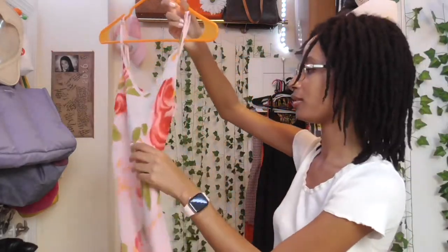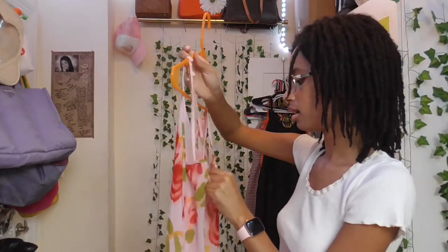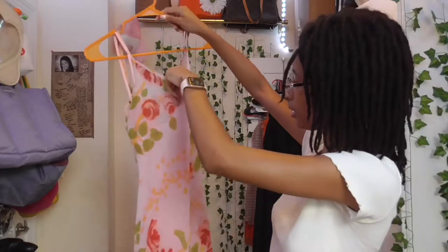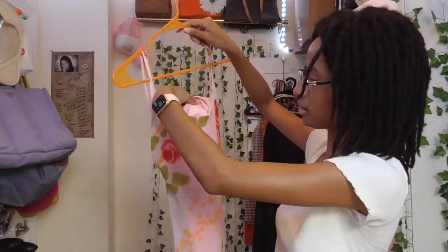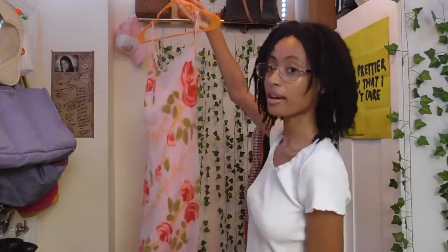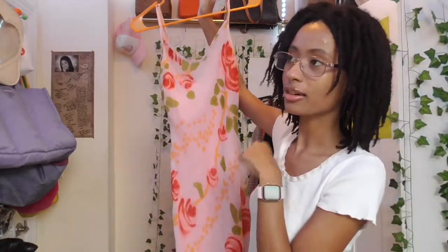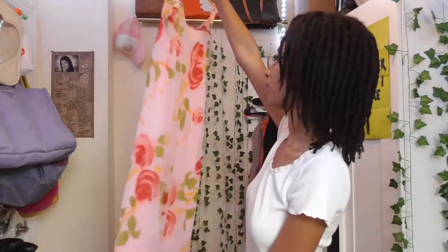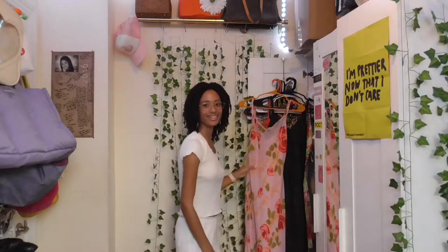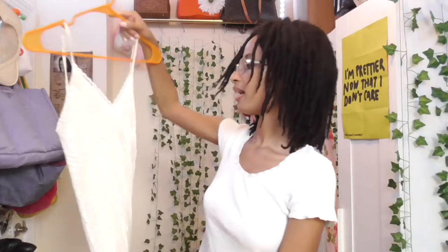Okay, here's a no-brainer. I'm keeping this one. This is the Urban Outfitters Betsey Johnson collab. I adore this dress, first of all, and it's a mesh dress with a slip underneath it. Oh, it's so beautiful. This is one of my favorite dresses. I'm pretty sure you've seen this one on my Instagram if you've been here long enough or if you've stalked my Instagram. But yeah, this is so pretty. This does not look good. I'm essentially keeping everything.